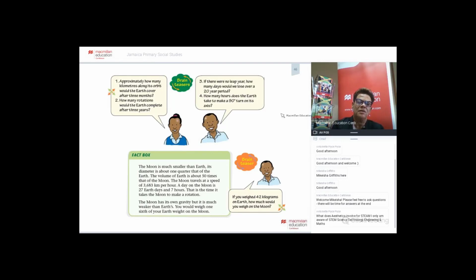Here are other brain teasers. Look at this one as it relates to the moon. The moon has its own gravity, but it is much weaker than Earth. You would weigh 1/6 of your Earth weight on the moon.